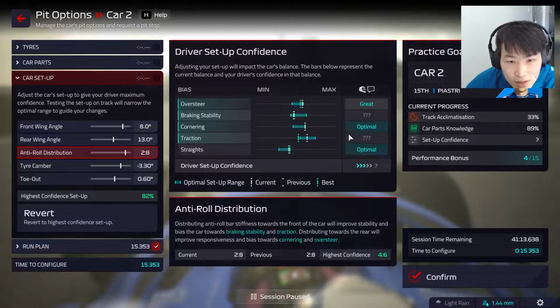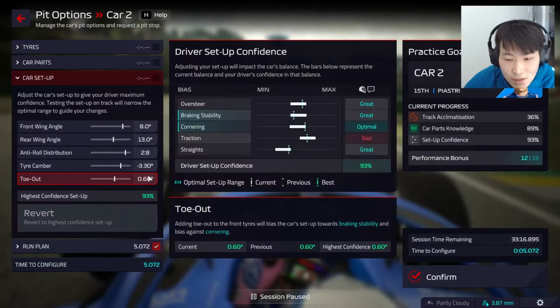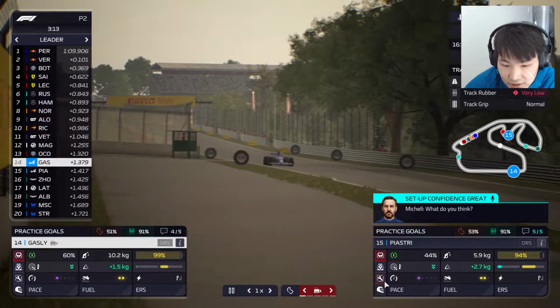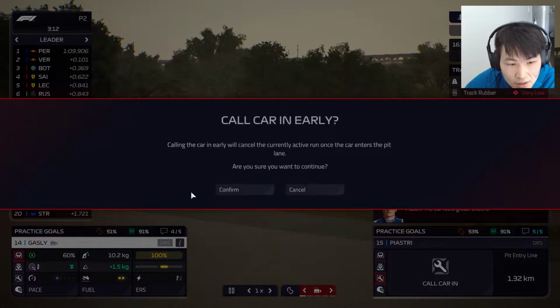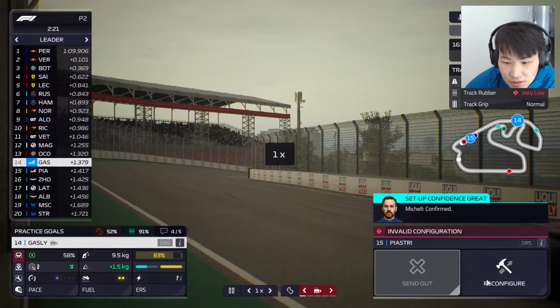That's good. So far, so good. Let me just put on some inters and send him out again. 93, it's a great position to be in. Optimal on the straight, so I'm not touching the front rear wing configuration there. There we go. Setup's great for Piastri. Let's bring him back in. Touch up the setup.